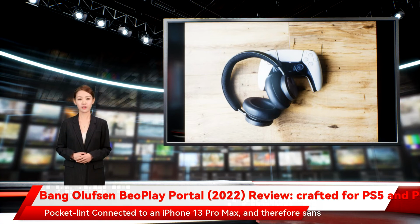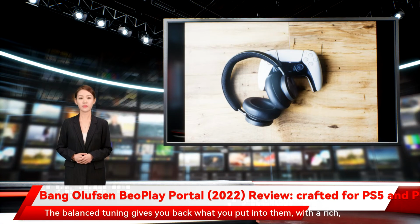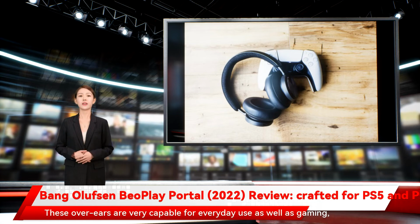Pocket-lint connected to an iPhone 13 Pro Max, and therefore sans aptX. We got a very decent music playback experience. The balanced tuning gives you back what you put into them, with a rich, involving sound. These over-ears are very capable for everyday use as well as gaming, that's for sure.